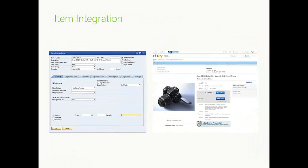Here again, this is the screenshot of item master data in SAP Business One showing the item number of the eBay item, and the description is the item's name. And on the right hand side, I have the product information page of this particular item in eBay where you can see the price and the images of this particular item.